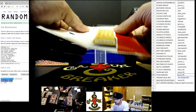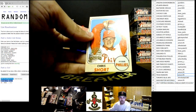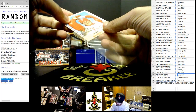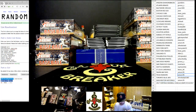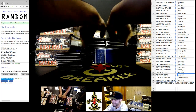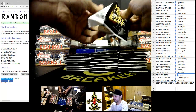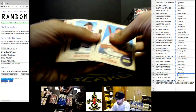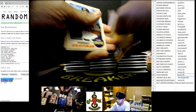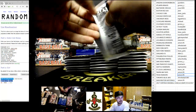They're so thin. You gotta be so careful with these. We got Chris Sharp, Phillies. 2011. Oh, that's not Lord. Let's do one pack at a time. Let's see what happens. That might change the look. We got Jorge Alfaro at $9.99. Let's see if we do one pack at a time, we get an autograph.